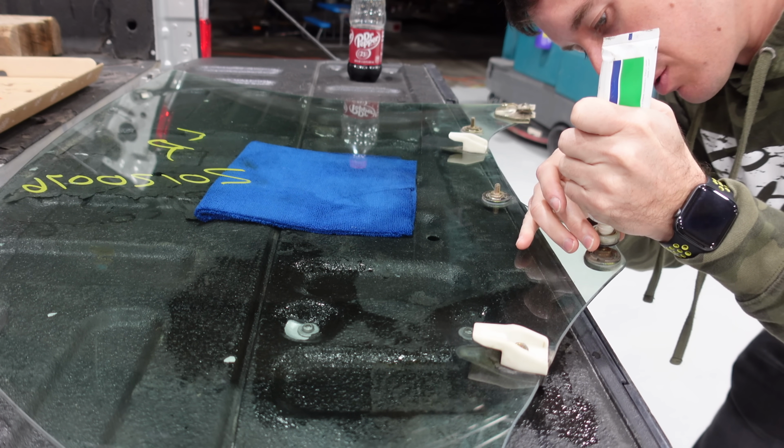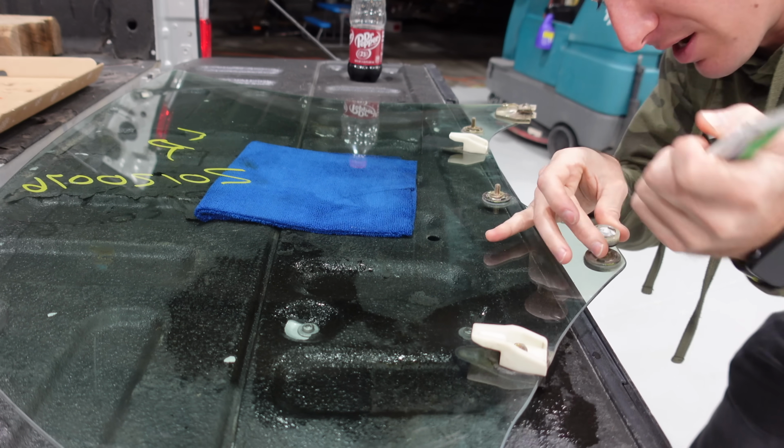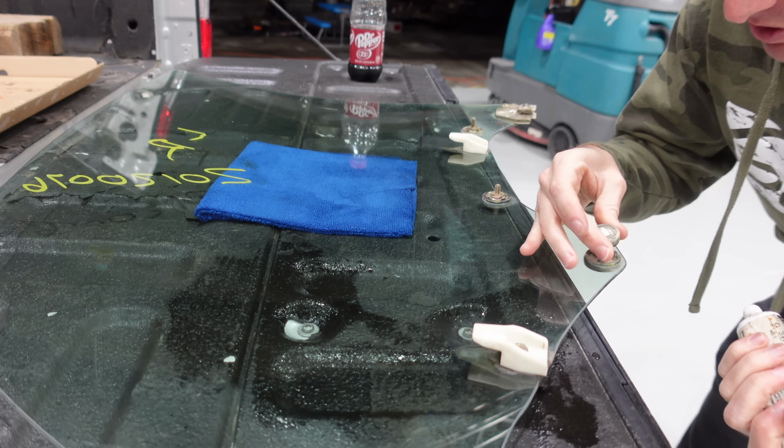Now we're gonna try to lubricate the roller here. Hopefully this is the problem roller. Trying to inject some of this in that hub. It's starting to roll a little easier.